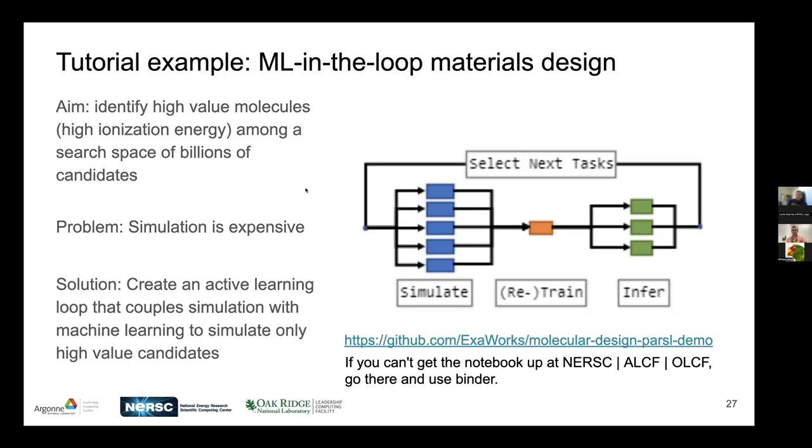The problem here is that simulating all of them is quite expensive. The idea is that you only simulate a few to get a feel for how the ionization energy relates to the structural formula, and then you train a neural network on it. Then you pick your candidates based on what the neural network gives you as good candidates, and then you rerun the simulation, and you do this in a closed loop.